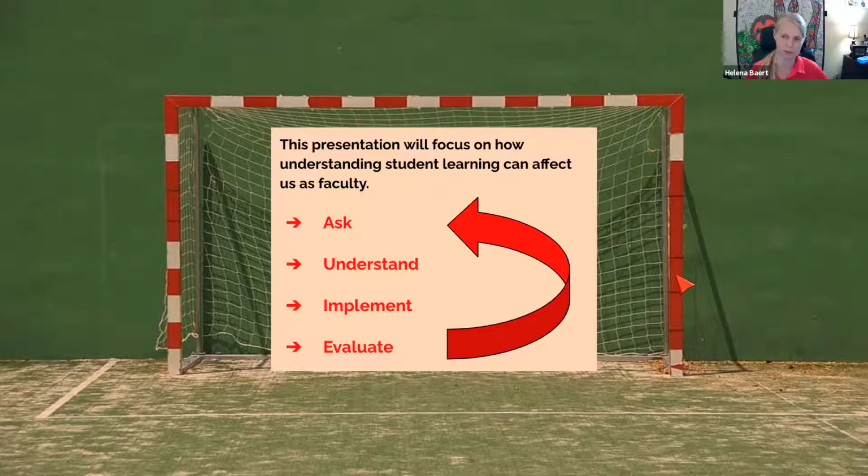We asked the students questions right at the beginning, when COVID hit with the shutdown. Then we sought to understand and to implement some changes from that understanding. And then we evaluated it by asking the students again to reflect on what happened, more towards the end of the spring. And currently we are going to add a new survey coming up pretty soon to ask for their input on the fall, as well as thinking about the spring.